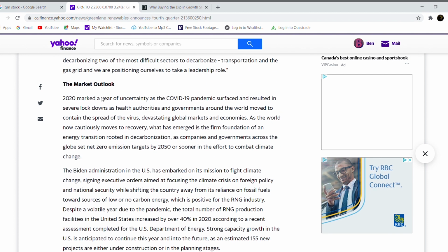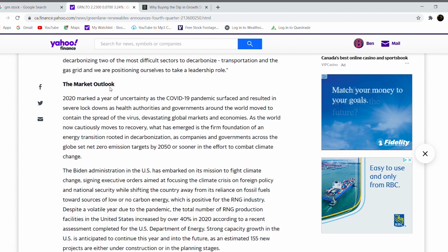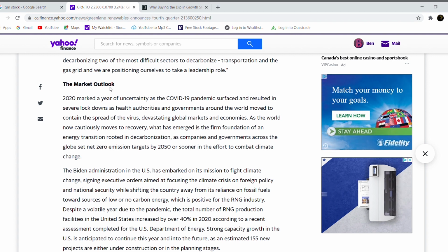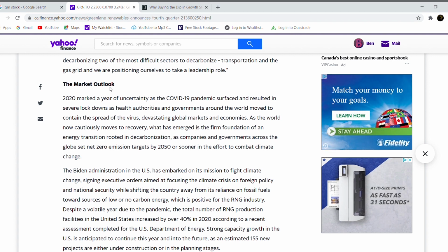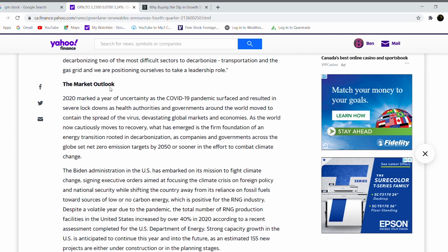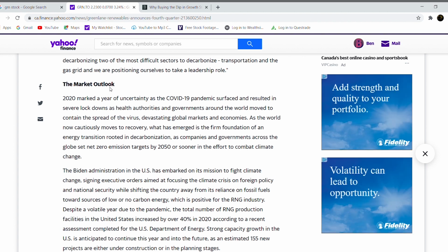If we take a look at the market outlook, 2020 marked a year of uncertainty as the pandemic surfaced and resulted in severe lockdowns as health authorities and governments around the world moved to contain the spread of the virus, devastating global markets and economies. As the world now cautiously moves to recovery, what has emerged is the firm foundation of an energy transition rooted in decarbonization, as companies and governments across the globe set net zero emission targets by 2050 or sooner in the effort to combat climate change.